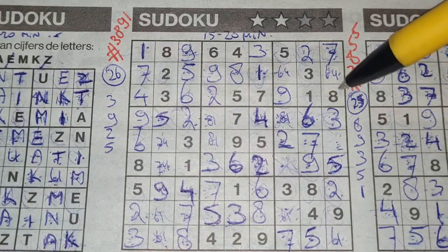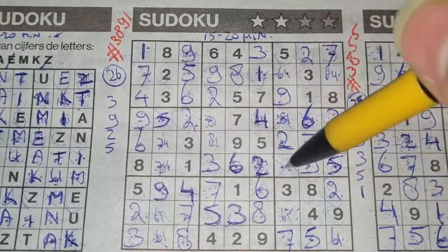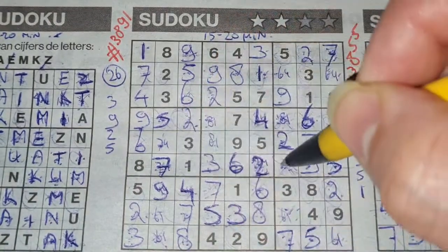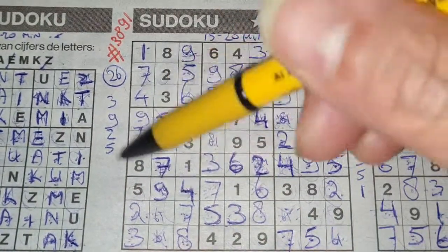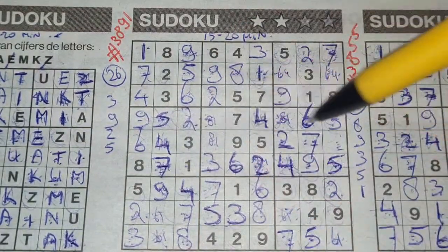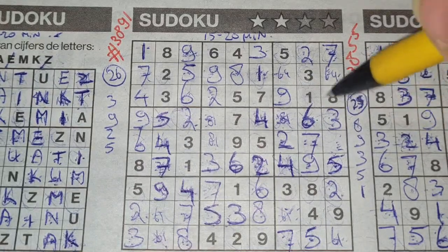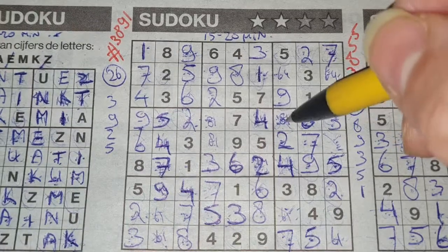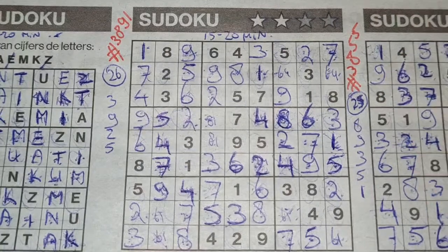How about these 2, 7 and a 4? 7 and the 4, we have a 7 now. No 7 there, 7 should be here. And the 4 goes there. 1 box left in this big square for number 4. Okay, so 2 numbers left, the 8 and 1. 8 and 1. We have an 8 here in this column. So no 8 in this box. The 8 should be in that box. And the 1 goes in this box.